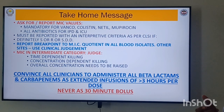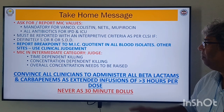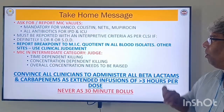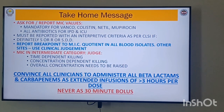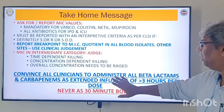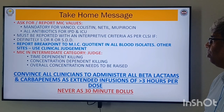So the take-home message is that we need to ask for the MIC values. It has to be mandatory for drugs like vancomycin, colistin, and others. We have to report the breakpoint to MIC quotient in all blood isolates or all other sites and use clinical judgment. For an MIC in the intermediate category, you have to judge whether it's a time-dependent or a concentration-dependent antibiotic, or whether the overall concentration needs to be raised. You have to convince the clinicians to administer all beta-lactam drugs and carbapenems as extended infusions of 3 hours and above, never as 30-minute bolus doses.